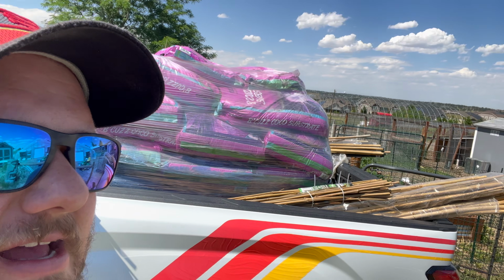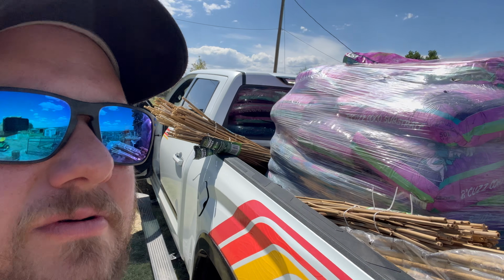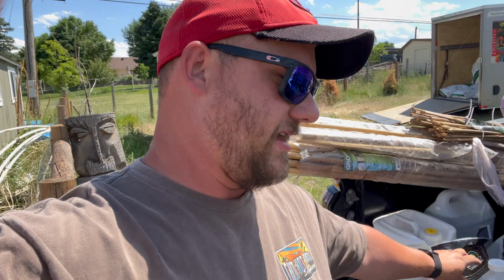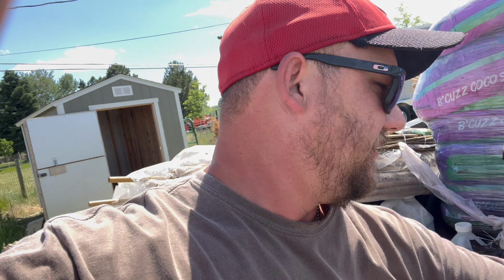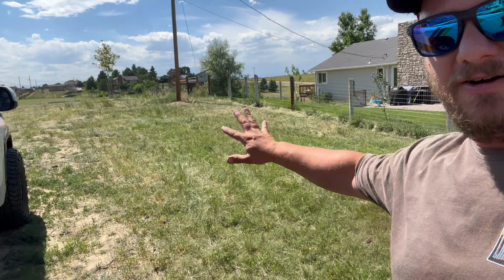perlite, words are challenging. I got a truckload full of soil, so some cocoa substrate, a bunch of bamboo stakes. Some of this I'll sell in my store. I got tons of pH down, some trellises for gardening stuff, random nutrients, more so for gardening stuff. I'm probably going to put in a garden right here.